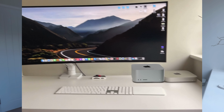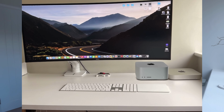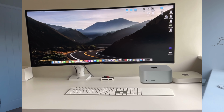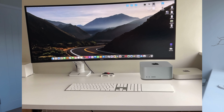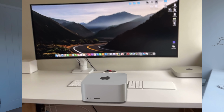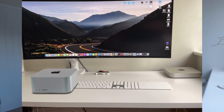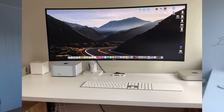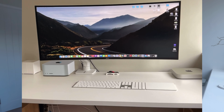I don't think it looks quite as good as the Mini, if I'm honest. The Mini is a very little discreet box, sits out the way, and you'd never know it was there. So this one's a bit more intrusive onto your desk. You could probably mount it underneath if you wanted to hide it out of the way. But yeah, it's good. It shows you where it can fit on your desk, how it looks, and the size comparison. So yeah, very good, Apple. You're not perfect, but you're ahead of the competition.